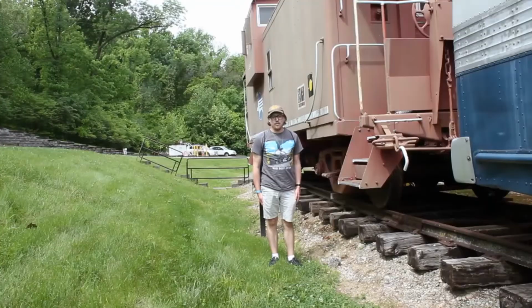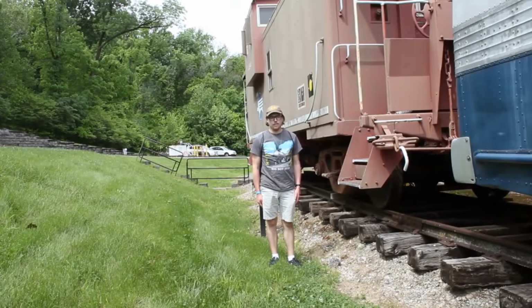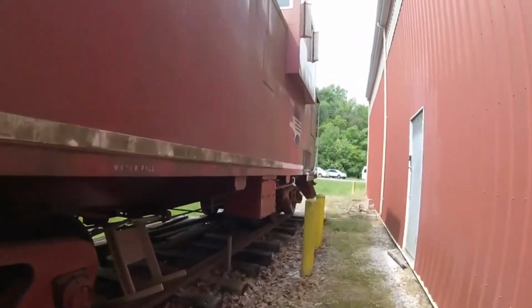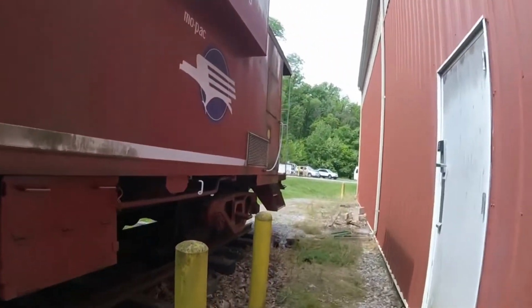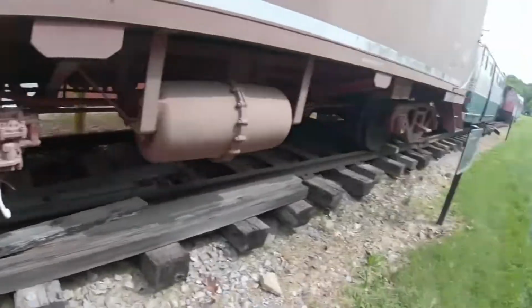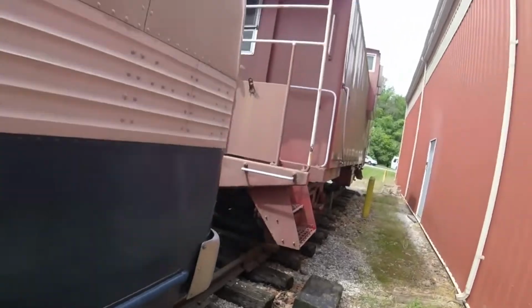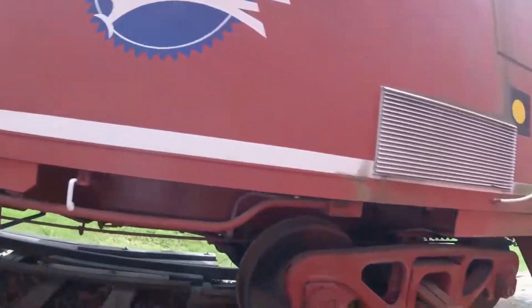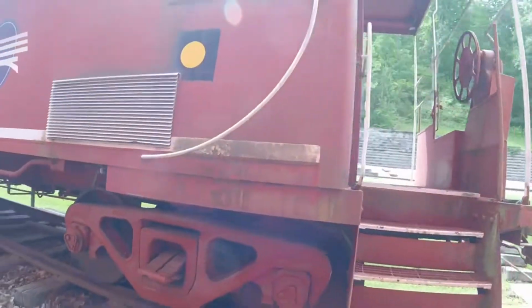What you see right behind me is Missouri Pacific 13546. Missouri Pacific 13546 was built by the International Car Corp in Kenton, Ohio in 1972 and is a CA-29 class caboose. This caboose was used many years ago on the Missouri Pacific Railroad behind freight trains as the train crew's office when being used on the railroad as well.